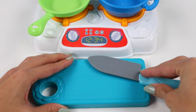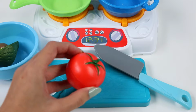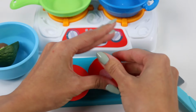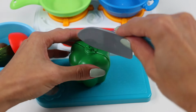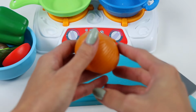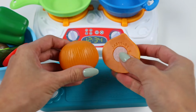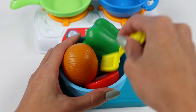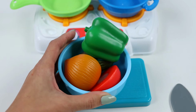Let's move on to Mexico. First, I'll make some guacamole with avocado. For my guacamole, I'll cut up some tomato too. A little pepper to spice it up. An onion to give it a nice bite. Just be careful when you're cutting onions because you might cry. Let's add it into a bowl and mash it. This is gonna go great with some tacos.